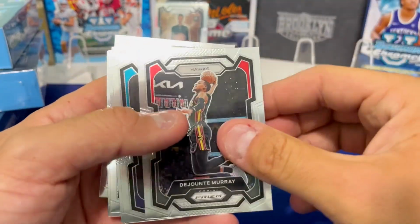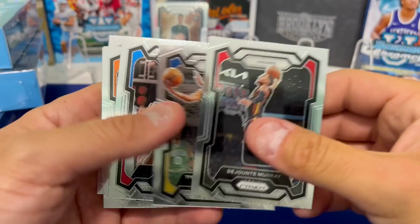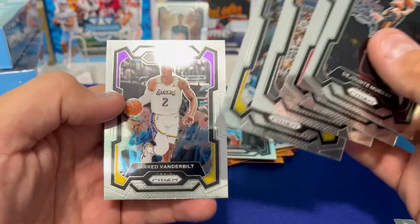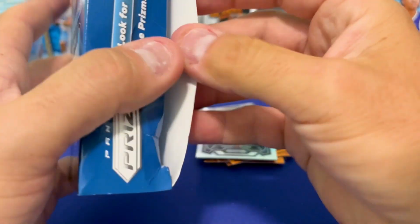Not much of a card market for Derek White, though. That's pretty nice, right? Brandon Miller on the rookie card. Not bad. Halliburton. Brandon Bulbul. DeAndre Jordan. All right. So that is my second one.